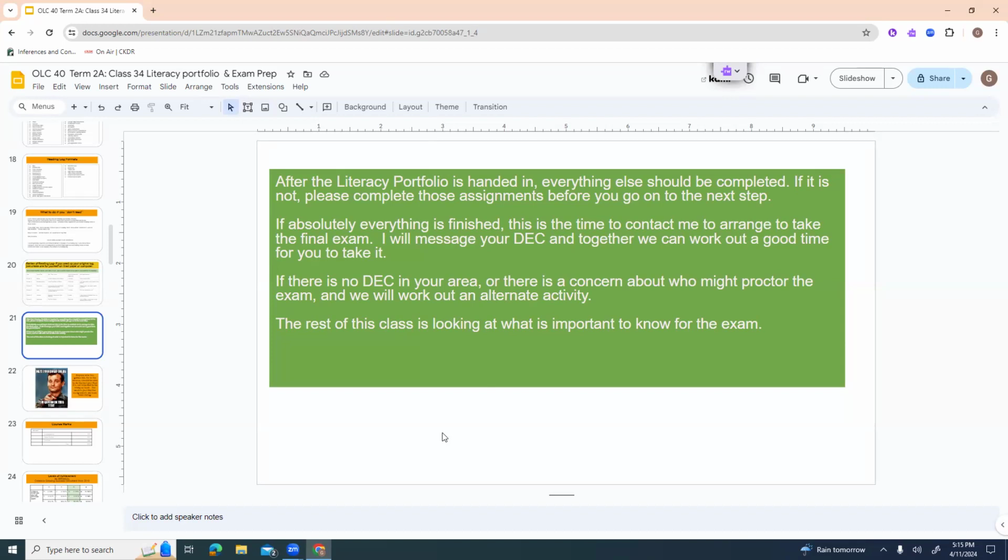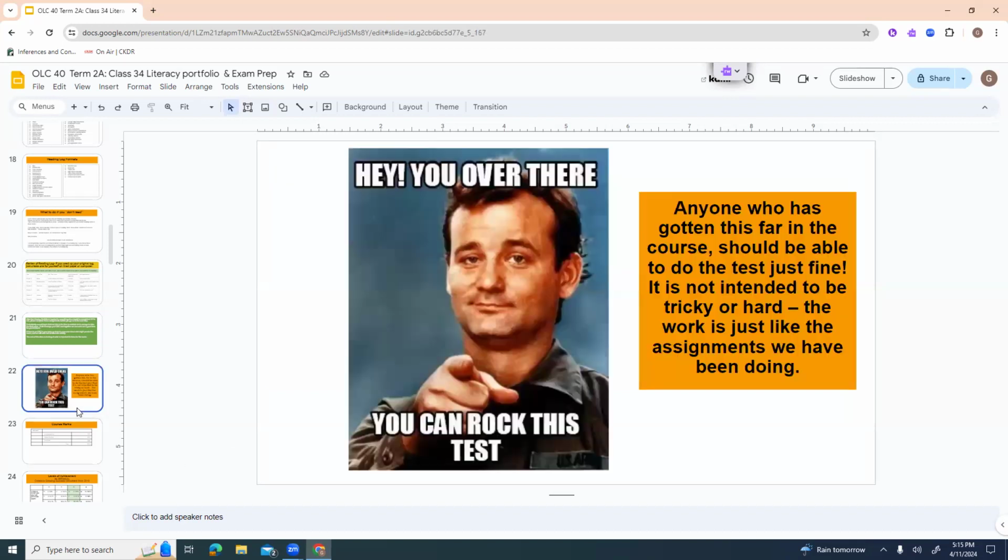The rest of this class now is just looking at what is important to know for the exam. Okay, just kind of reviewing the important things. I just want to point out, I promise the exam has nothing tricky on it. It really is just us practicing the exact same skills we've been practicing all along.